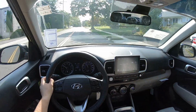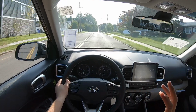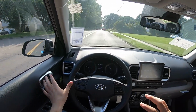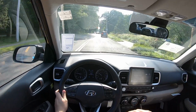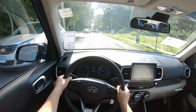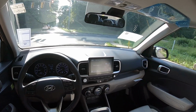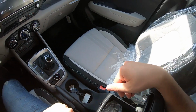Suspension is nice and smooth, soft, but there is a good amount of noise coming into the cabin of this Venue from the suspension. Such a beautiful, comfortable car. Does have some storage right here, 2 cup holders, a little bit of storage place right here.